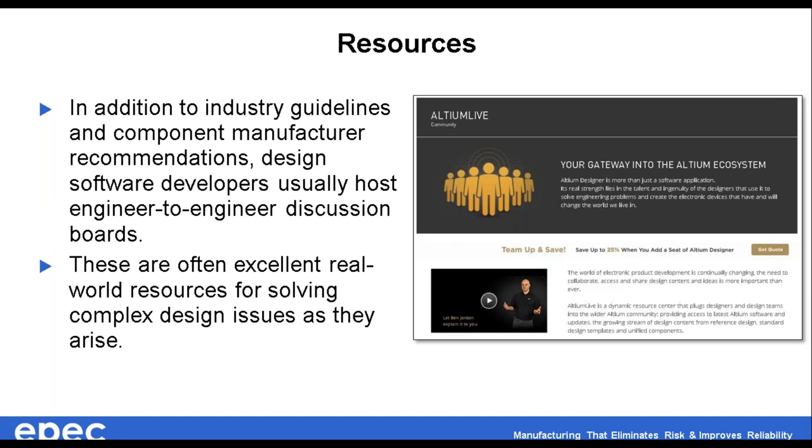Some of the resources you can rely on are, in addition to industry guidelines and component manufacturer recommendations, design software developers usually host engineer-to-engineer discussion boards. And these can be excellent real-world resources for solving complex design issues as they arise. Nothing like talking to somebody who's already been there.